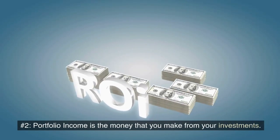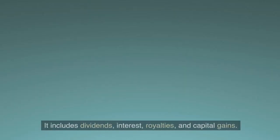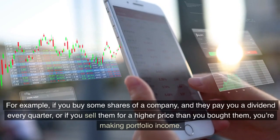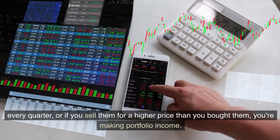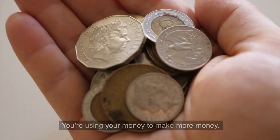Number 2. Portfolio income is the money that you make from your investments. It includes dividends, interest, royalties, and capital gains. For example, if you buy some shares of a company, and they pay you a dividend every quarter, or if you sell them for a higher price than you bought them, you're making portfolio income. You're using your money to make more money.